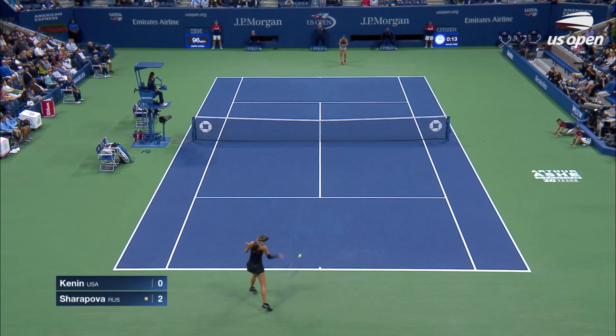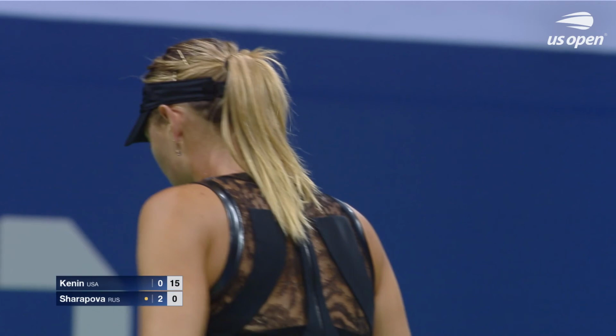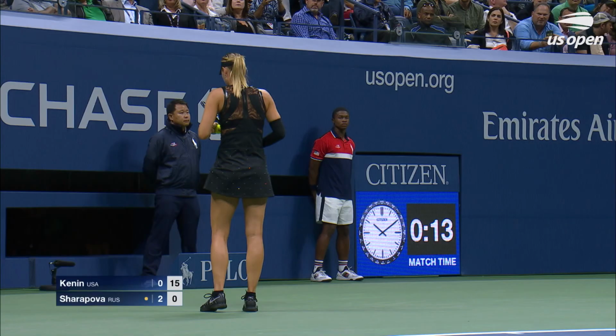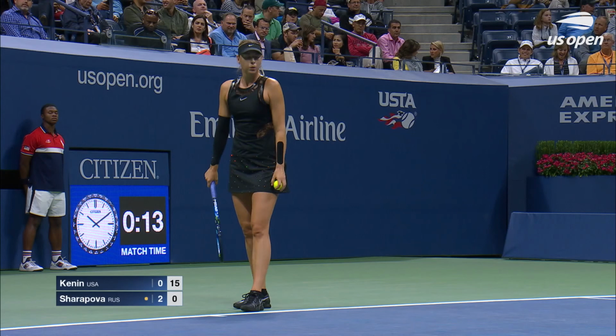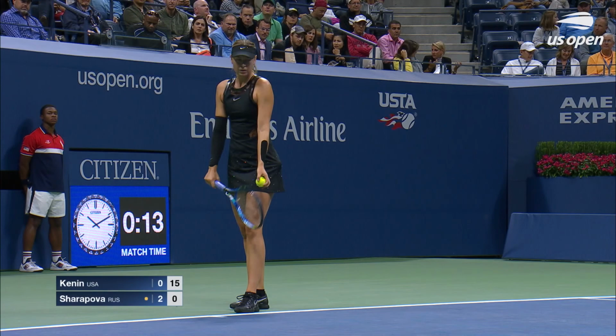Kenin ranked 139th in the world. First round match, she beat the 34th ranked player, 32nd seed Lauren Davis of the United States in straight sets. Took about two hours though, 7-5, 7-5. Then beat qualifier Sasha Vickery, who's 154th ranked. That one took two hours and 38 minutes.